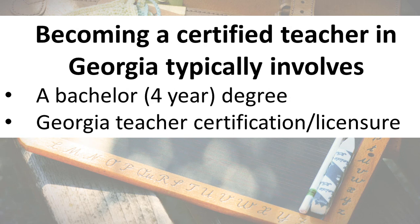So, to become a certified teacher in Georgia involves two specific things. Number one is having a bachelor's degree, which is commonly called a 4-year degree. You also want to have the Georgia teacher certification or licensure. So, those are two separate things.